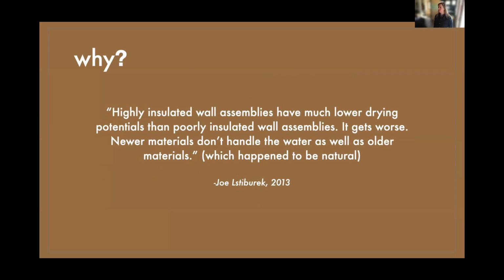And for those of us that do need to bring it back to a building science standpoint, Joe Seabrook stated a while ago that when we're working with higher performance assemblies, we have to recognize that they have much lower drying potentials, and the newer petrochemical materials just do not handle water as well as older materials, which just happen to be natural.